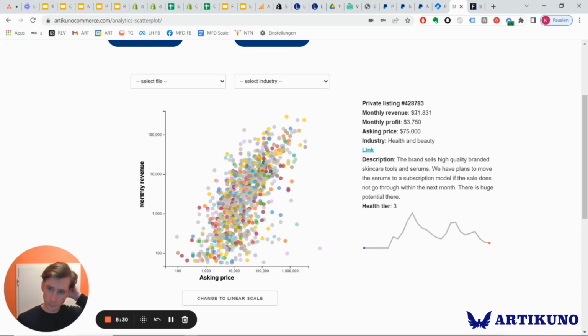So here, I would assume that they're actually making only 2.1K in profit, not the 3.7K, and they're asking for 75K. So let's quickly whip out the calculator and do some quick calculations. So 2.1 is per month, right? I always calculate the multiples on a yearly basis. Again, it's just how you want to do it. So that means they're making a profit of 25K. Exactly. So that's a multiple of 3.